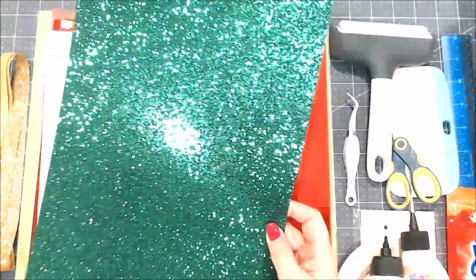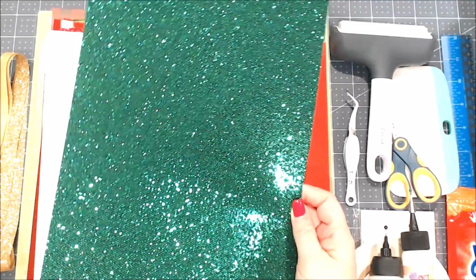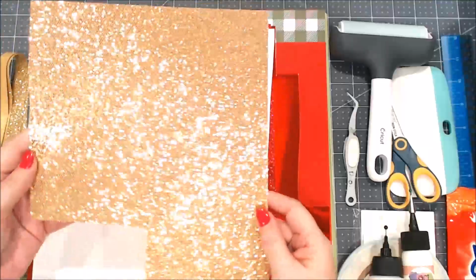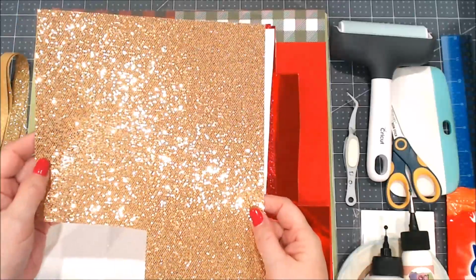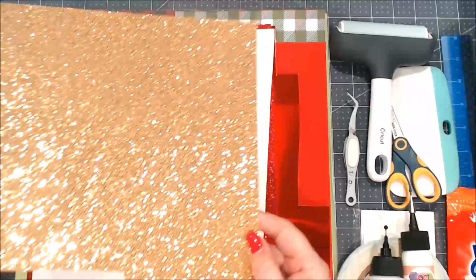But this is the emerald green. It's called Shamrock, and that's the sequin, and I use this for the large holly embellishments. And then there is the gold. And the gold is, I'm using this as the top layer for the letters for the Ho Ho Ho, and it's called Gold Treasure Sequin Glitter. Look how beautiful that is.